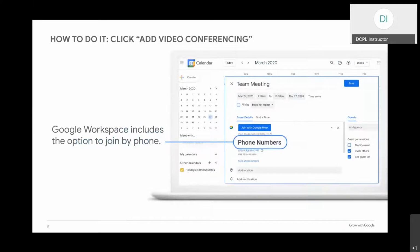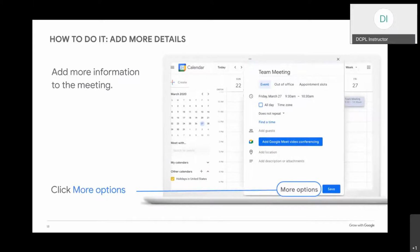And then this screenshot is for Google Workspace, so this may look a little bit different than your own personal one. It gives you the option to join by phone. That's, again, another one of those little paid options you can get, but it's probably less common for people to join by phone through a phone number. And then you can add more details with more options. That's the way you would add guests, by entering their email under more options.